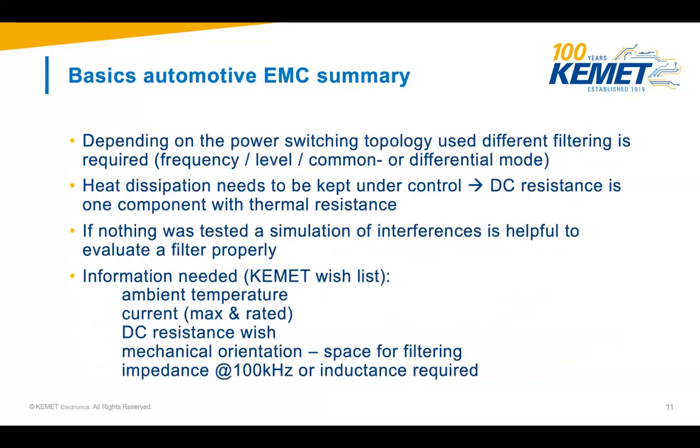So a summary of the EMC basic requirements is that depending on the power switching topology, different filtering is required, either over frequency, the level of course, and if it's common or differential mode. The heat dissipation needs to be kept under control, so the DC resistance gives some guidance, but also the real interferences will definitely play a role. And if nothing was tested or simulated in terms of interferences so far, it's helpful maybe to evaluate the filter properly by simulation.